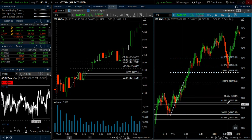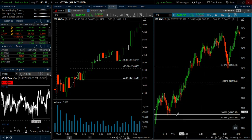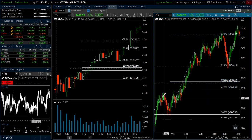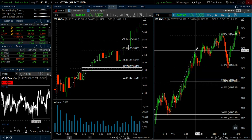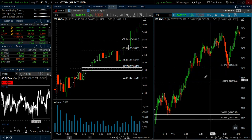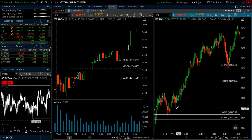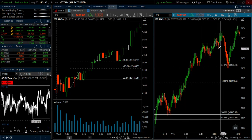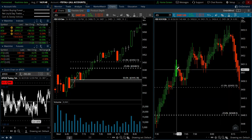Just put your stop 2 ticks below, and then if you do rip really strongly and you don't want to have your stop way down here, you can draw from highs to highs and get that stop up a little bit higher. You can also just put your stop below the swing low. So you get the first push up, it pulls back, it makes a new high, and you bring your stop up underneath that swing low, next one, all the way up until you get taken out.